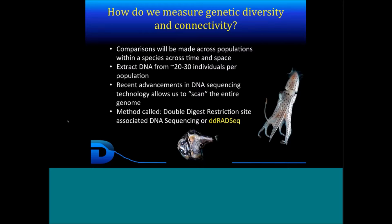So it allows us to study diversity and connectivity at a very fine scale. Okay, very quickly, how do we do this? This is the protocol that we're using in my lab.